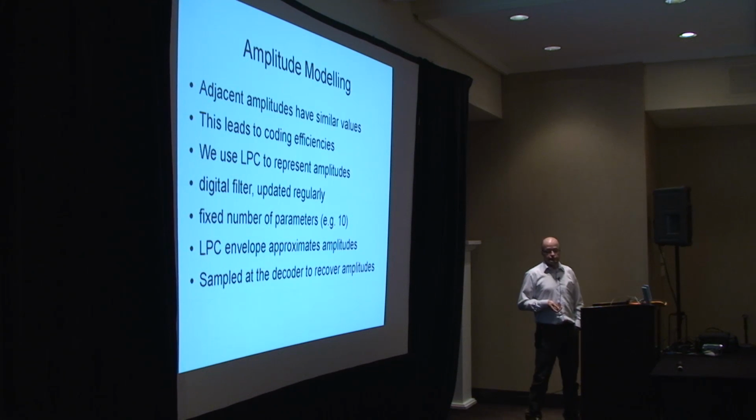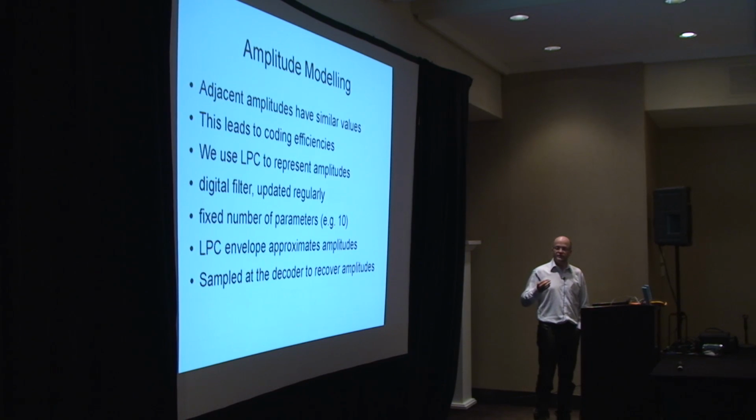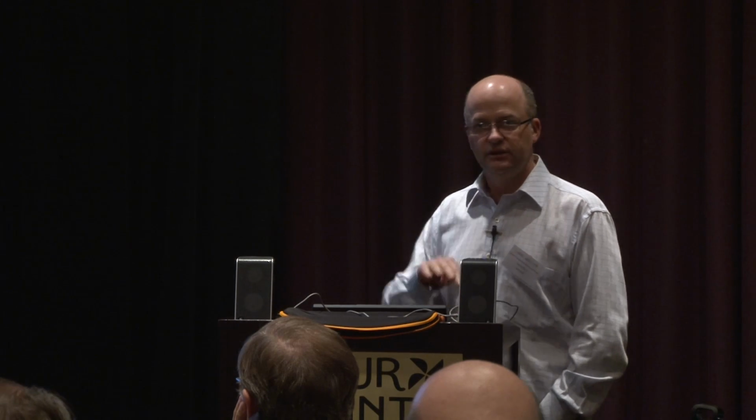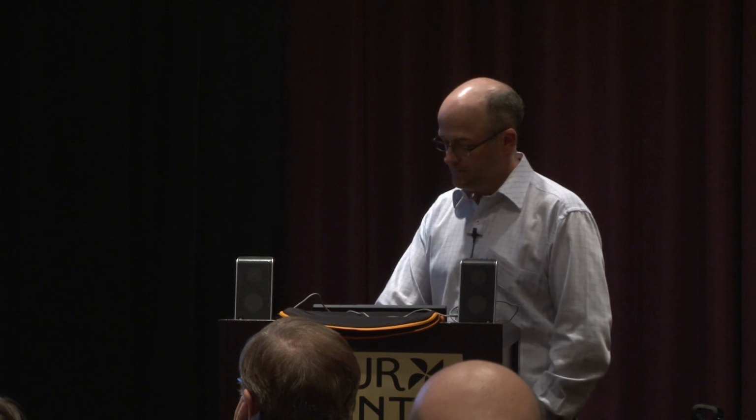Now, as I said, the sine wave amplitudes are one of the most important parameters for the codec. They do tend to have similar amplitudes, which leads to coding efficiencies. We use something called LPC, or linear predictive coding, to represent the amplitudes in this codec. Now, linear predictive coding is similar to that digital filter I mentioned previously. We can model the vocal tract as a digital filter. So what happens with linear predictive coding is you can look at a block of speech and run a little program on it, and it estimates the digital filter parameters for that frame of speech, and then they get updated every now and again.